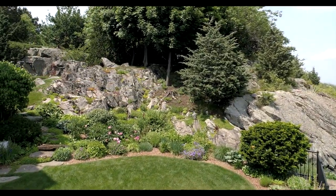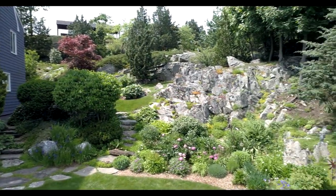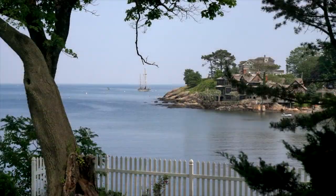The mahogany deck overlooks the lawn and gardens, Gerry Island and Little Harbor. The extensive gardens are a result of a passionate gardener. This is all priceless.